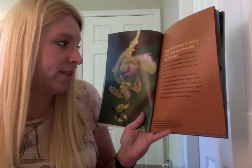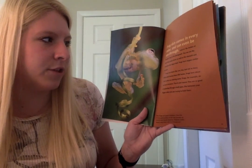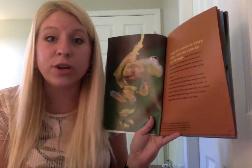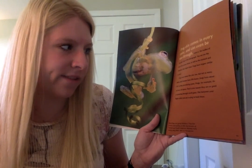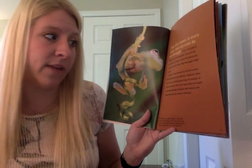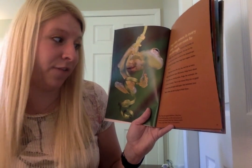Frogs have organs similar to yours. Wow. Frogs have bones like you too, but not as many. While adult humans have 206 bones, frogs have about 159. So they are missing some. Frogs, for example, do not have rib bones. That is one reason they are so good at squeezing through small gaps, like between your fingers when you're trying to hold them.